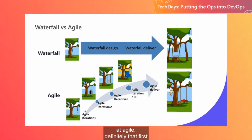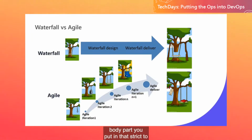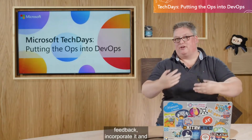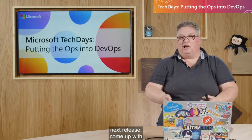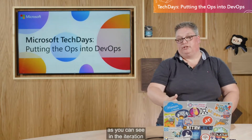If we're looking at Agile, definitely that first release is not the full feature set, but it does allow you to swing from a tree. One of the things that you see is that now already security can get involved and give you some feedback on the fact that it might not be clear to all end users which body part to put in that strap to basically start swinging. So it does make sense to get that feedback incorporated, and with your next iteration, with your next release, come up with an improved and more secure solution, as you can see in iteration 2.